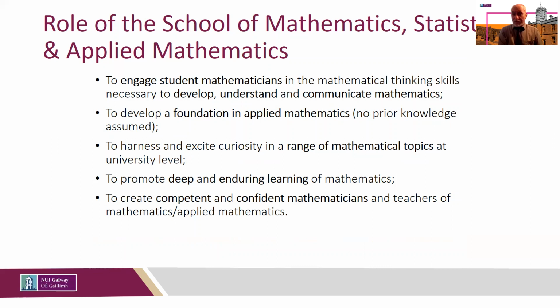So to say something about the role of the School of Mathematics, Statistics and Applied Mathematics, the role is to engage student mathematicians in the mathematical thinking skills necessary to develop, understand and communicate mathematics. To develop a foundation in applied mathematics, so this is what you would be doing in the School of Mathematics, Statistics and Applied Mathematics. So no prior knowledge, as I said before, is assumed regarding applied mathematics. So they will support those who have no prior knowledge of it. Thirdly, they aim to harness and excite curiosity in a range of mathematical topics at university level, to promote a deep and enduring learning of mathematics, and to create competent and confident mathematicians and teachers of mathematics or applied mathematics.